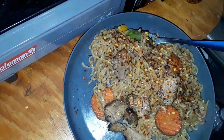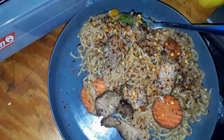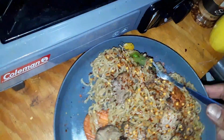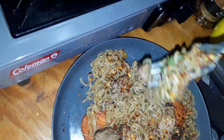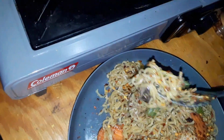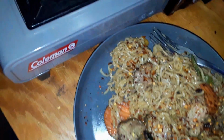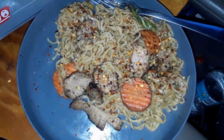And that should do. Let's go ahead and do a little taste test here and see what we got going on. I tell you what, I'm salivating looking at this. This is so good looking. So let's take a chunk of vegetable and a piece of meat. Alright, here we go. Our first bite of our ramen, pork butt roast ramen noodles. Oh my goodness. It's like a taste of heaven.